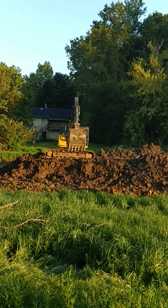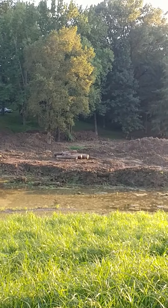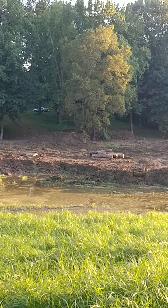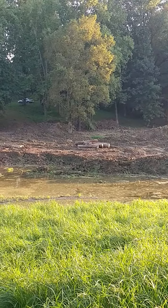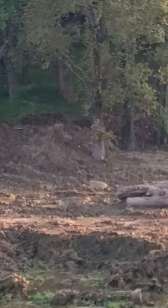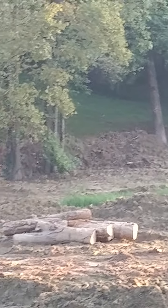Look at this. Now, I'm going to show you how much dirt they've already dug out. I'm going to zoom in across the lake. I don't know if it'll... Yeah, you can see that dirt they piled up over there in those trees, in that tree line. Look at all that dirt.